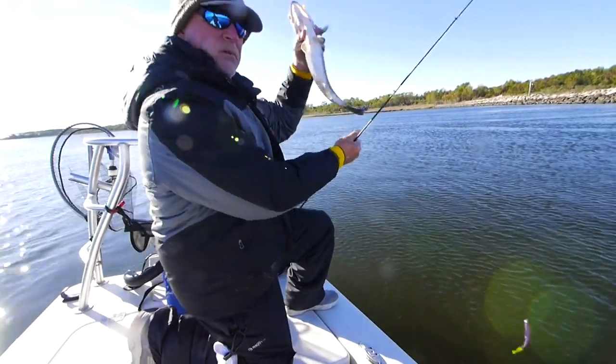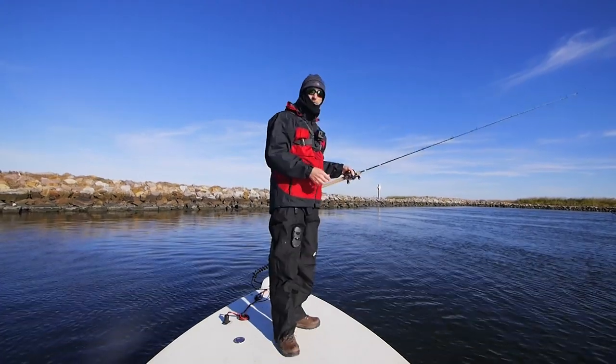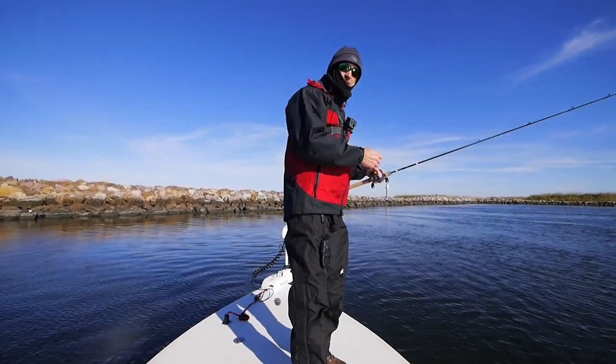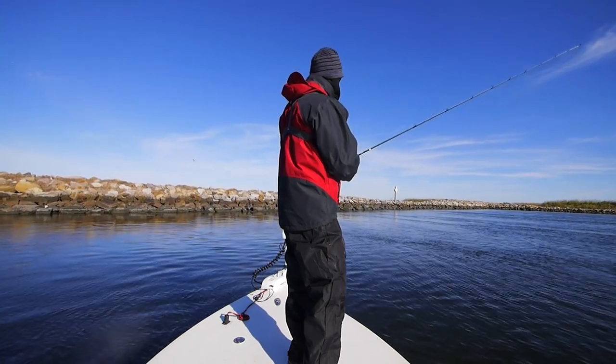Nice fish. Beautiful. You want a picture of it? Here. Catch that one up closer too? Yeah, kind of. He wasn't far. As soon as it started falling, good.